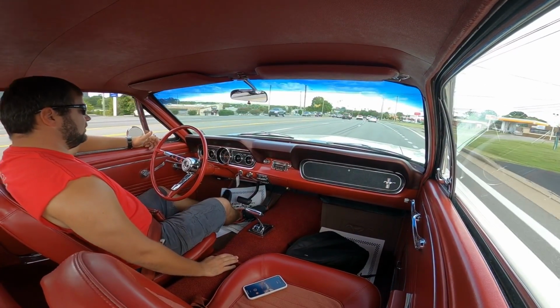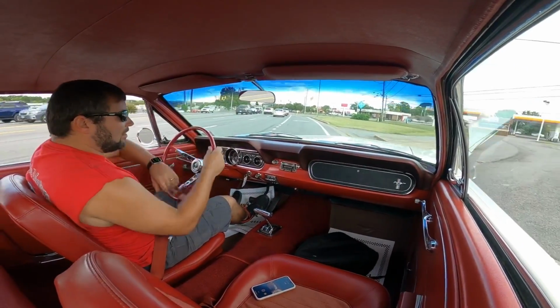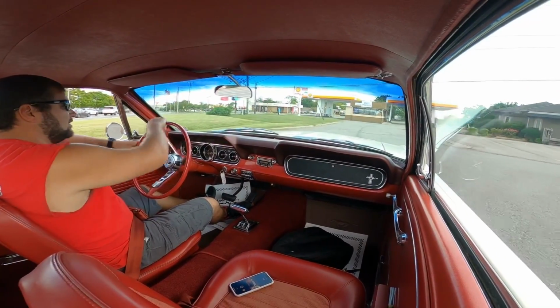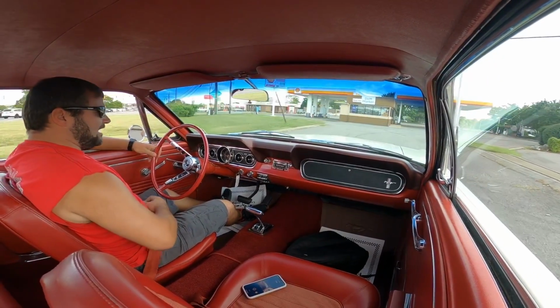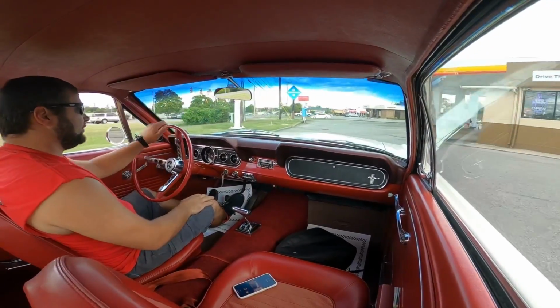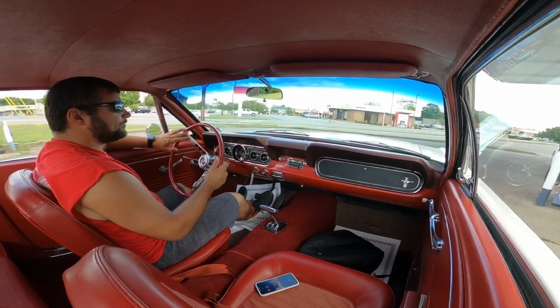Brakes, they feel good. Engine temperature is now up in operating range. Oil pressure is about halfway up as well. We're on E. Does the gas gauge work? I don't know. I'm about to find out. Let's go ahead and get us some fuel.